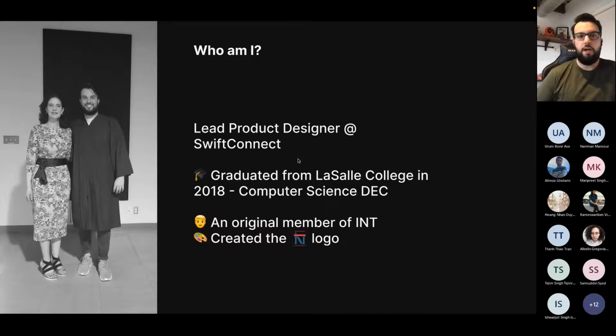So a bit about me. Like I just mentioned, I'm a lead designer at SwiftConnect. I am a former student of LaSalle College, so I graduated in 2018 in computer science. After graduating, I started my career as a front-end developer. I did that for about a year and a half, and then I transitioned to a designer, where I've been doing that ever since. So I haven't touched much code in the last year and a half to 2 years, even though I've been a designer for longer. But that's where I am right now, and it's a really good transition, and it was something I kind of always knew I was going to do once I left LaSalle College.